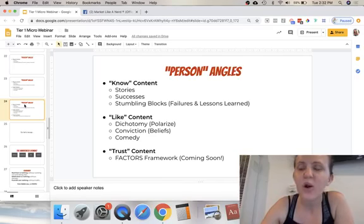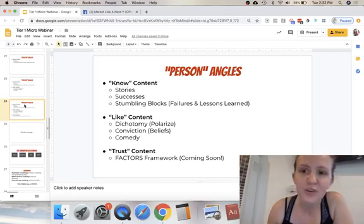because people will feel like they know you based on your personality and how relatable you are. They'll feel like they like you based on your values and your convictions. They'll feel like they can trust you based on your knowledge and your expertise, right? So in those ad angles, you need to teach, and you need to illustrate your knowledge and your expertise and give them value.